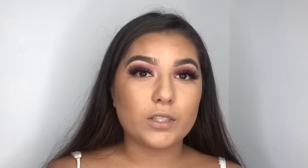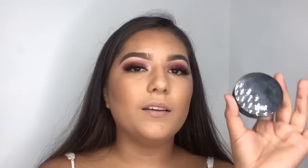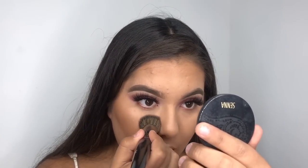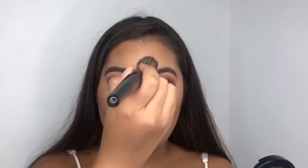Okay, so I'm gonna show you guys a little secret of mine. This is what I use for hiding pores and getting that HD under eye, and this is the Senna Cosmetics Eye Brightener HD Eye Lift in #1. Let me say that again. Senna HD Eye Lift in the shade #1, and what I like using is a Morphe E7. I press in my brush, I dust off, and I press this in the skin. What this does is it blurs out your pores and brightens up your under eye. I swear by this product.